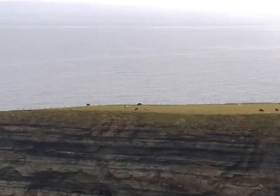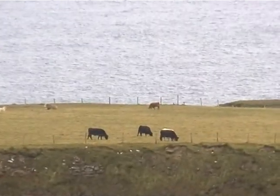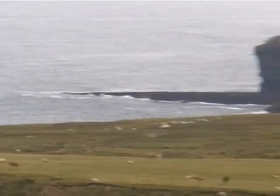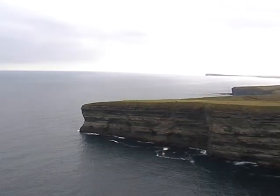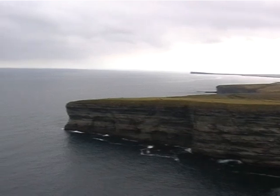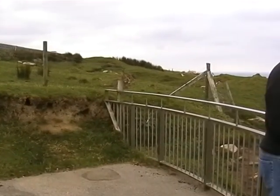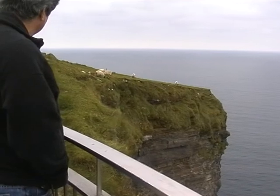From the map, the ocean kind of bends around. It's Sligo. It's pretty much straight down. Where's this crevice? It's right up there. Well, you can't see into it. It's just the sheer drops. Yeah. But I don't know if there's water underneath it or not.